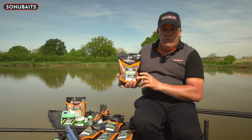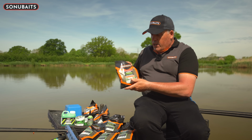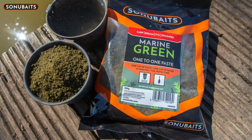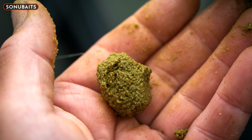2 mil Marine Green stickies. Now, one thing that I've seen in this range, now the sun's out and everything's warming up, is that paste fishing is going to be huge again, like it always is. Bigger fish in a lot of these lakes, and paste is going to be massive.